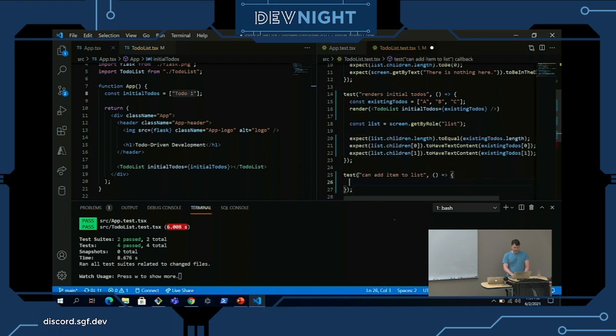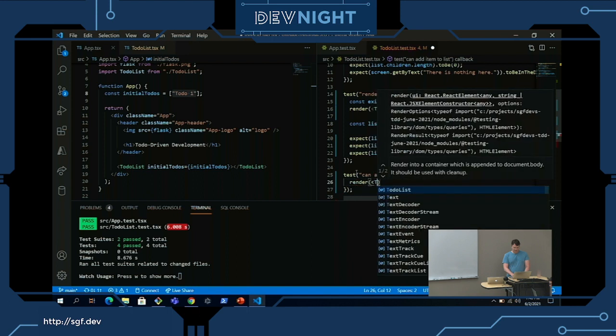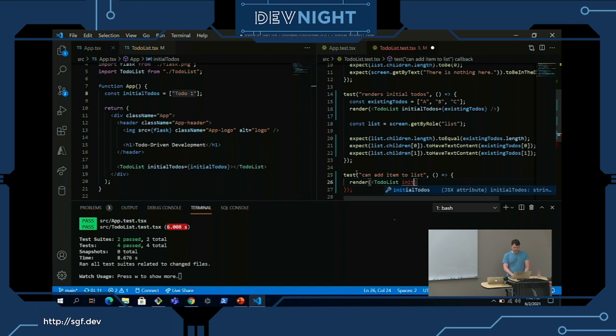Okay, so in this style, I just want to think through what would the user do. And they're going to take the text box, they're going to put text into it, they're going to hit that save button, and then I should expect it to show up in the list. Okay. So I'm going to go ahead and grab a text box. Actually, before I do that, I need to render the component. Just going to send no initial to-dos. And then I need to grab a text box.